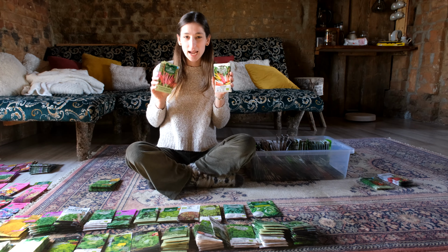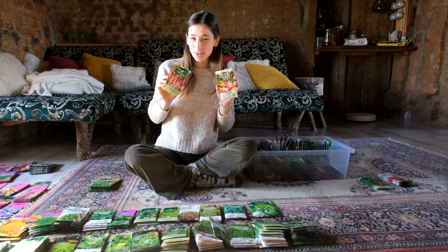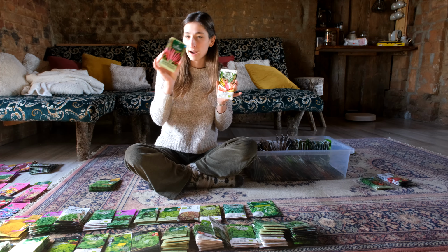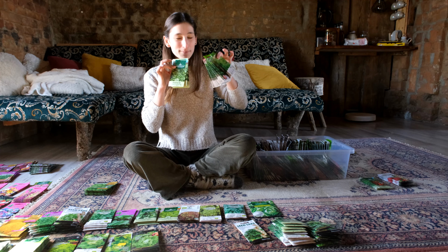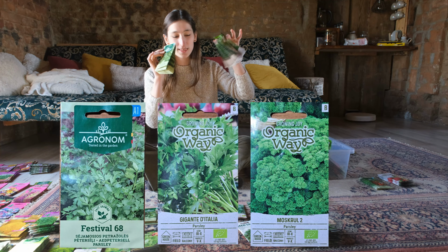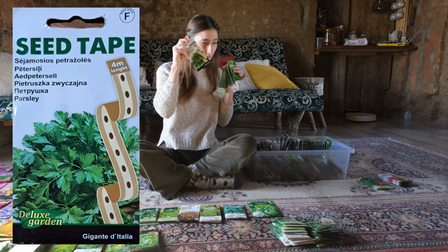Then we have 2 different types of Swiss chard. David is making fun of me because in Latvian they're called beetroot leaves. So we have the red ones and some colorful ones. Then we have a big amount of parsley, as you can tell, 3 different brands, plus again the tape one, which I think was from last year.